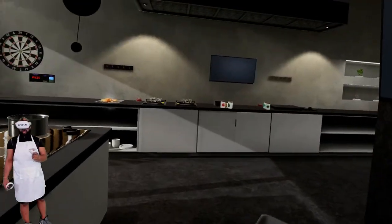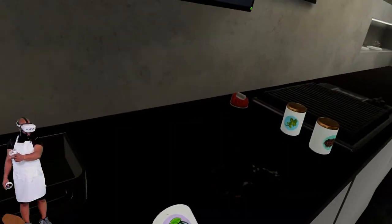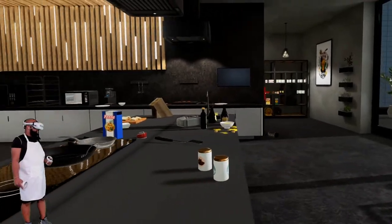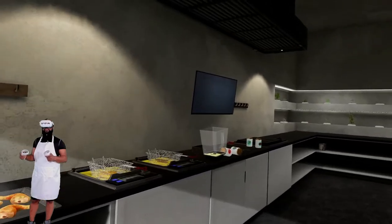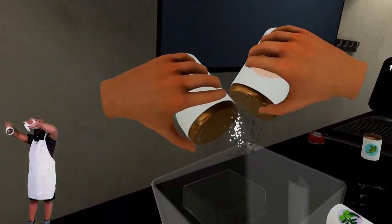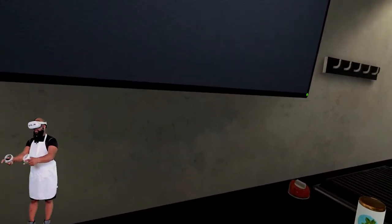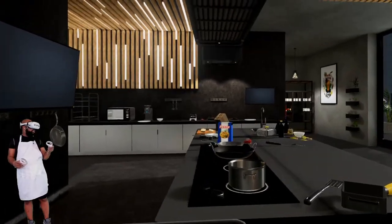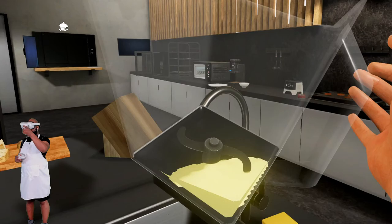Alright, so now that we got our sauce, we are going to add the seasoning. And I've learned from a white woman that you always add salt and pepper to everything. So that's what we're going to do. This mixture is looking a little thick, so I'm just going to cut that down with just a smidge of water, not a lot.